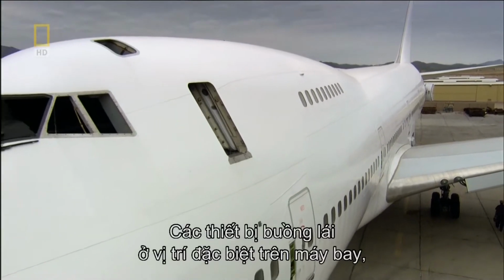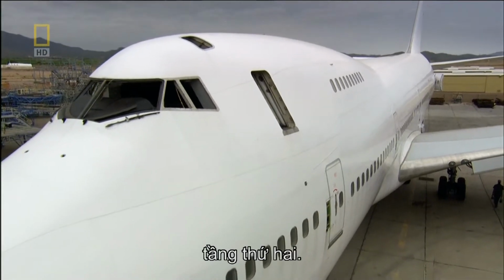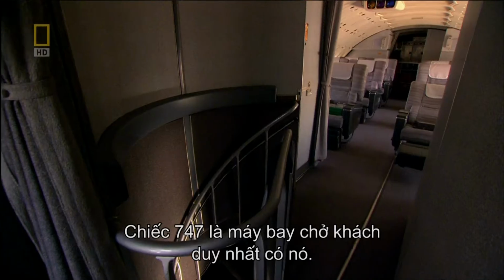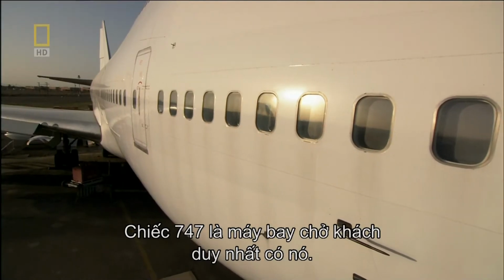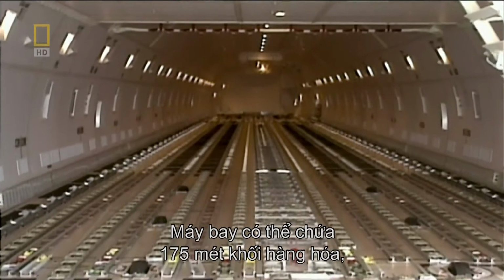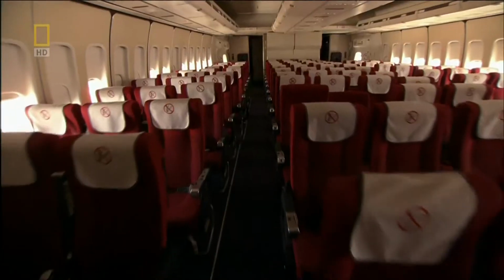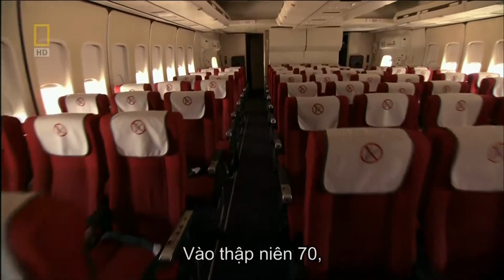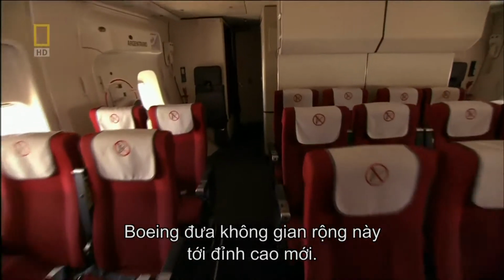Those cockpit instruments sit in a location unique among aircraft, the second story. The 747 is the only passenger plane to have one. The aircraft can hold 175 cubic meters of cargo, or with seats, 452 passengers. In the 1970s, Boeing took the marketing of this spacious interior to new heights.